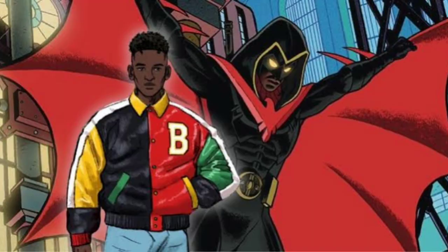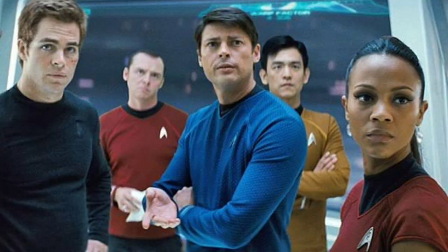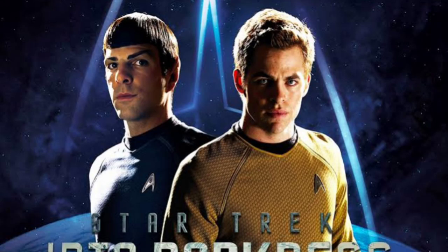Sadly, the box office performance of Star Trek Beyond appeared to teach Paramount Studios all the wrong lessons about the movie franchise, as its sequel remains in development hell 8 years later. It's disappointing because Star Trek Beyond was the Kelvin Timeline crew's finest hour, and they deserve one last hurrah.